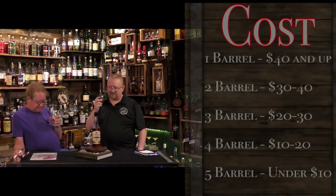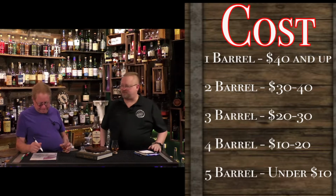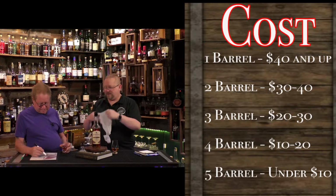Let's go ahead and smell this. Ooh. Had a big sharp sting on it, but I probably inhaled wrong. Allergies are really messing me up lately, so we'll be right back.